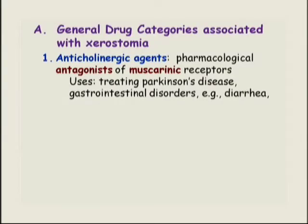Well, we talked about various categories already, and so I just want to briefly go over each one of these categories that have been listed and discuss a little bit as to why they may be involved in that. Of course, the anticholinergic drugs are sort of an umbrella. It can be thrown over a number of different drugs.